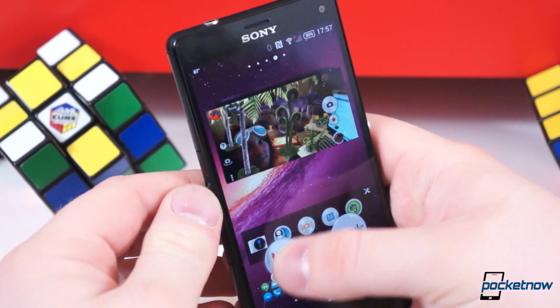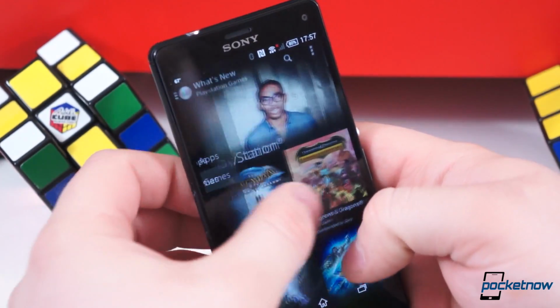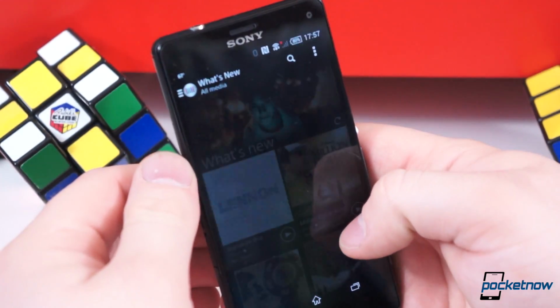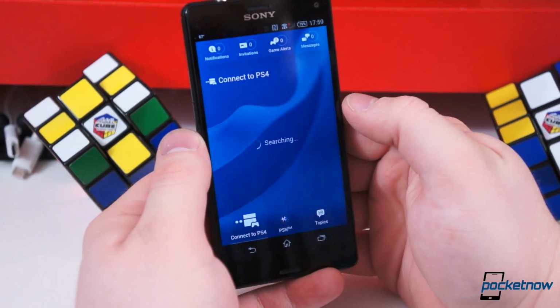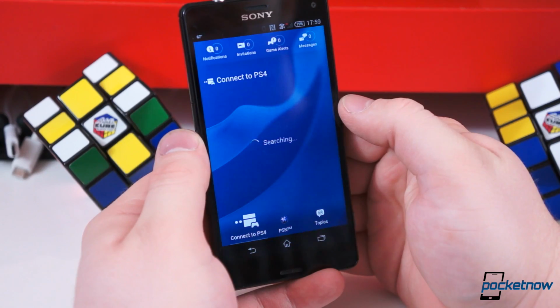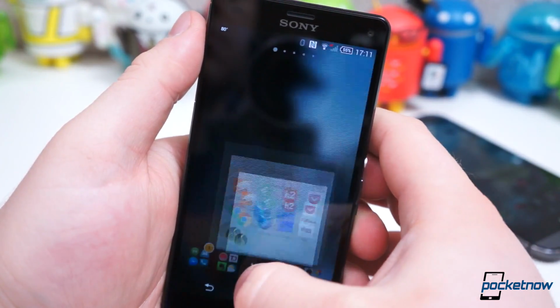The What's New app is accessed with an inappropriately placed shortcut to the left of the Google Now shortcut. The Sony-specific content only really benefits you if you own other Sony products, like a PS4. If you do, you're going to be able to get more out of your Sony mobile products in the not-too-distant future. In all, we're happy with most of the changes Sony made to its software.